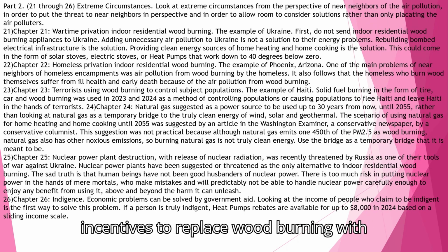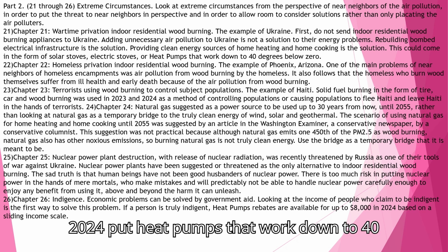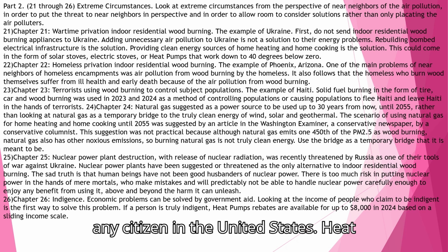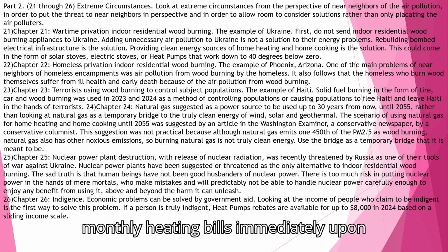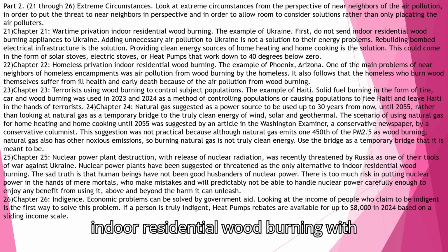19. Chapter 19. Economic incentives to replace wood burning with heat pumps that work down to 40 degrees below zero. Heat pump rebates of up to $8,000 based on a sliding income scale in 2024 put heat pumps that work down to 40 degrees below zero within the means of any citizen in the United States. Heat pumps can also be used as air conditioners, and heat pumps lower monthly heating bills immediately upon installation.